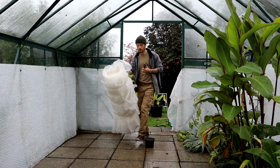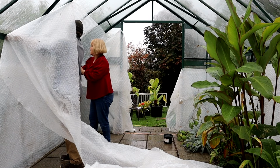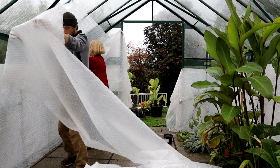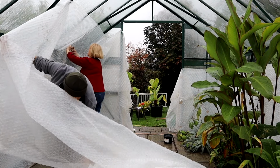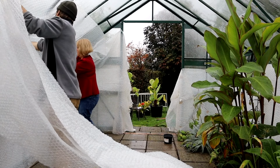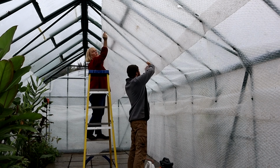So the idea with the bubble wrapping is to make sure there are as few gaps as possible. And you'll notice the very first strip of bubble wrap that I put up had holes in it. And that's because one winter the cat got accidentally locked in the greenhouse and she clawed at the bubble wrap and made holes in it.